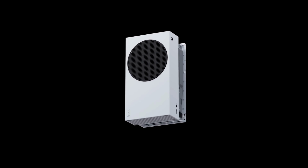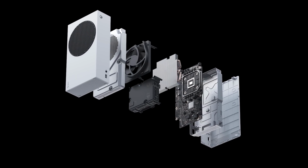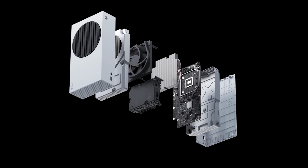The Xbox Series S has so much more going on under its hood than you would guess from looking at its compact design. Not only does it deliver a thoroughly next-gen experience by every measure, but it also puts you in command of exactly what that experience will be.